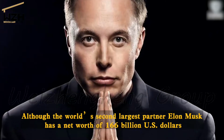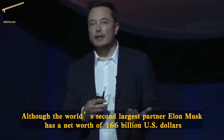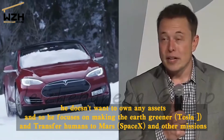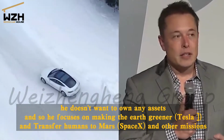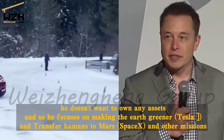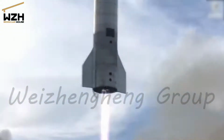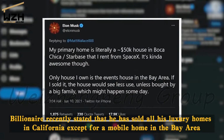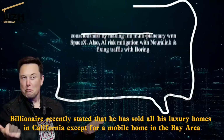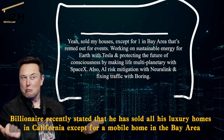Although he is the world's second richest person, Elon Musk, with a net worth of $166 billion, says he doesn't want to own any assets, and so he focuses on making the Earth greener: Tesla, transferring humans to Mars, SpaceX, and other missions. He is not joking. The billionaire recently stated that he has sold all his luxury homes in California except for a mobile home in the Bay Area.